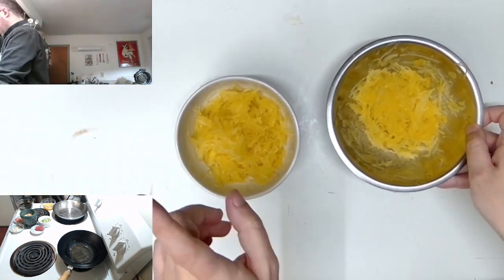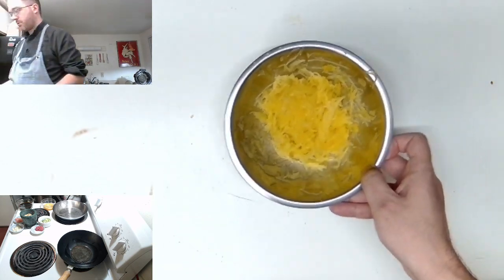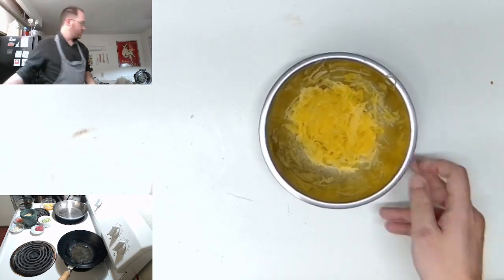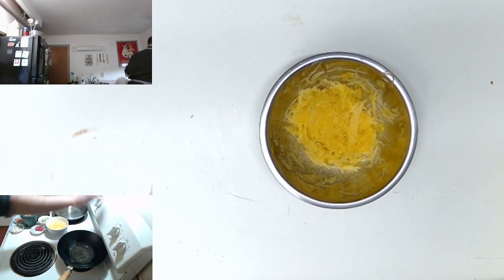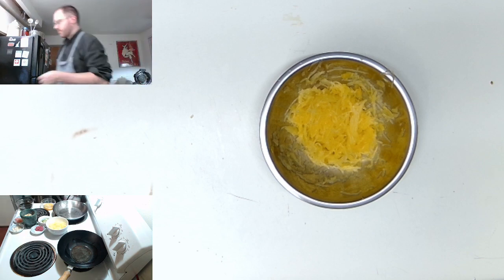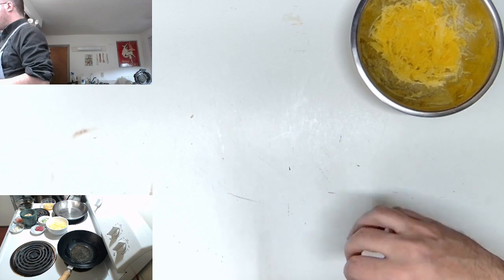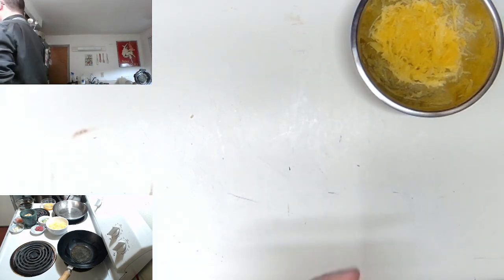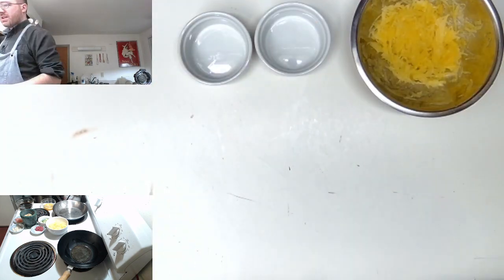So we divided this. I'm going to use this part for the pad thai. So we're going to use this part to attempt some spring rolls. Make sure all of our heat's off over here. So for spring rolls, I need to do all that again, except easier, because there's fewer things to do.